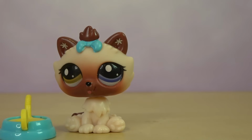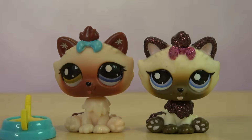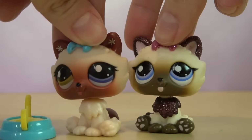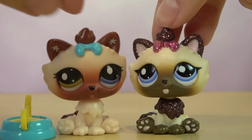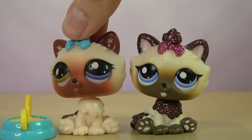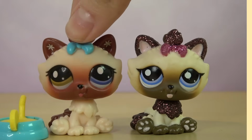And if you're wondering, I do have a Himalayan cat from G2 just for comparison, albeit it's a sparkle pet. Let's do a quick turnaround. The color scheme is very similar, and so are the markings. This one has a pink bow, this one is a blue bow, and obviously this one has two different color eyes, and this one has both blue eyes. But it stays true to the Himalayan breed and the mold that it was based off of.